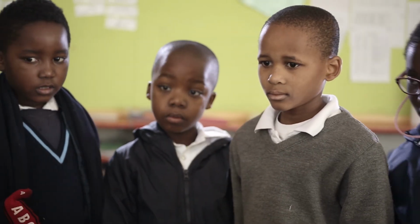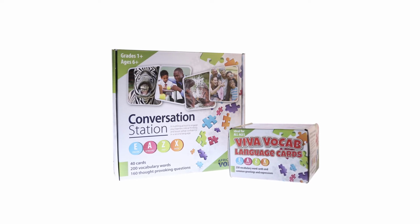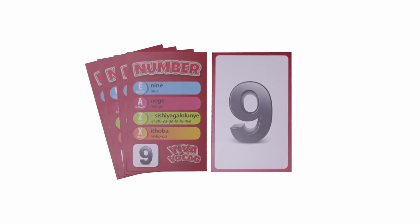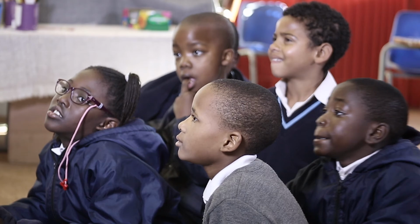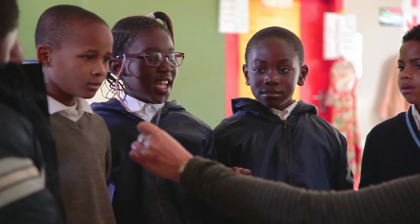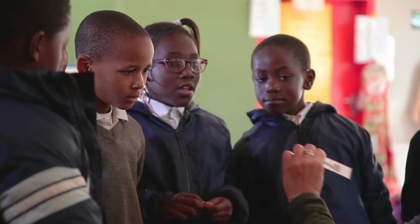Studies suggest that most learners need between 5 and 16 meetings with a word in order to retain it. By using both Conversation Station and Viva Vocab, learners will be repeatedly exposed to vocabulary building in different situations. The association between the words and their meaning is further enhanced by allowing the children to translate the word from both language directions. First, they see the picture or image representing the word and have to produce the mother tongue word. Then the teacher assists them with the second language word for this picture or image. Later, it helps them to translate from their mother tongue into the second language.